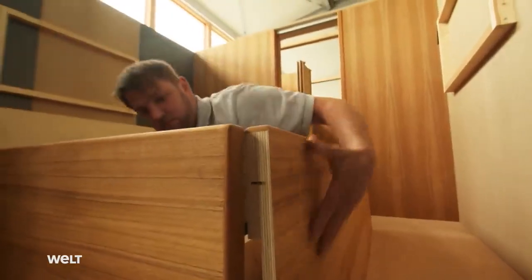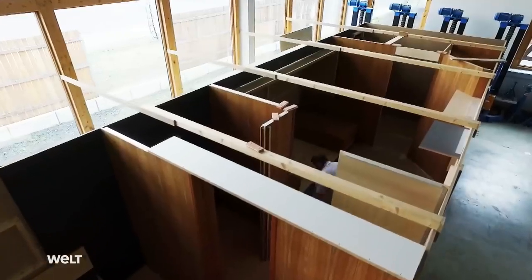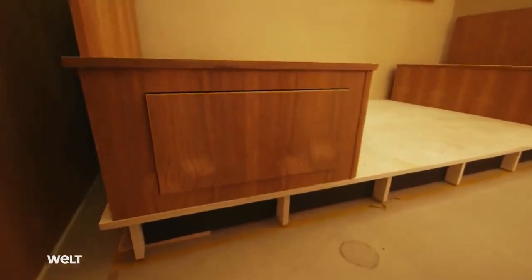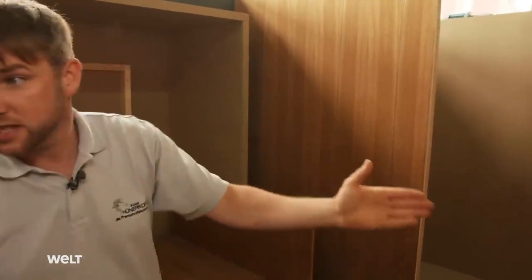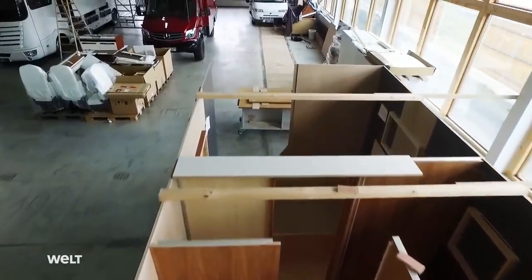Later, the bed box will contain the fresh water and sewage tanks. Countless drawers and other storage facilities still have to be built. And everything must be harmonious. These walls all have the same veneer. It is the same picture throughout. It is really important to us that we will be installing wood from the same tree in this truck. In all, the interior furnishings will cost 400,000 euros.